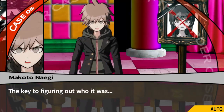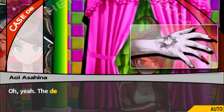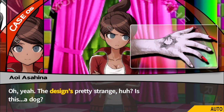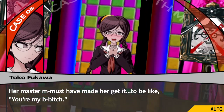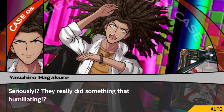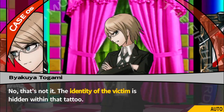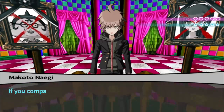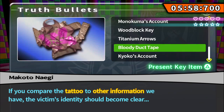The key to figuring out who it was is the tattoo on the back of her hand. Oh, yeah. The design's pretty strange, huh? Her wolf master must have made her get it. To be like, you're my bitch. Seriously? They really did something that humiliating? No, that's not it. The identity of the victim is hidden within that tattoo. Oh, really? With the information we've had, the victim's identity should be clear.